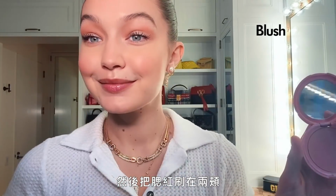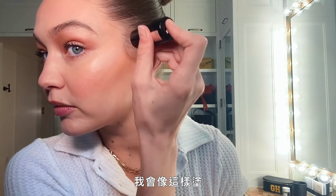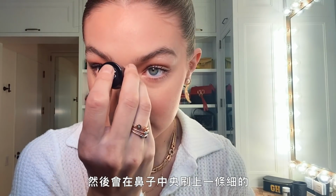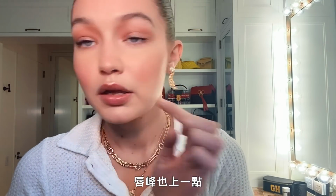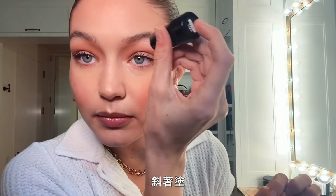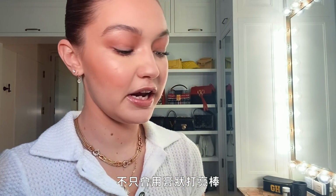Blush, Stila. I like to smile and start on the apples of my cheeks and then kind of blend it out. Like that. Master stroke. So I just pull it from there to there, look at that, bam. And then I go thin line right down the middle of my nose. And I put some right over my lip. And then I take the edge, tilt it a little bit. And sometimes if I'm feeling extra poppin', not only will I do the cream, but I will take the powder. Master Chrome.